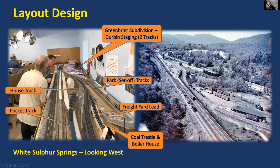This is what it looks like down in the basement. I took this a couple of years ago. That's Jeff Mutter and Bob Sprague. They're bringing a passenger train on the pocket track and on into the house track behind the station. You can see the coal trestle here on the right-hand side. There's the freight yard lead. It actually goes down just as it did at White Sulfur Springs. So that's the other piece of elevation that I have on the railroad.